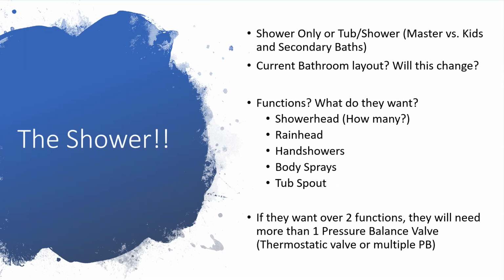Maybe we do a shower head and a hand shower on both sides, or maybe just a shower head on one side and a hand shower on the other side. Do we want body sprays? Do we need a tub spout? Is it a tub shower? So figure out all the functions that they want first. Ask them, what is your vision? What would you like in your shower? This is going to lead you to what valves you need to put into that shower.